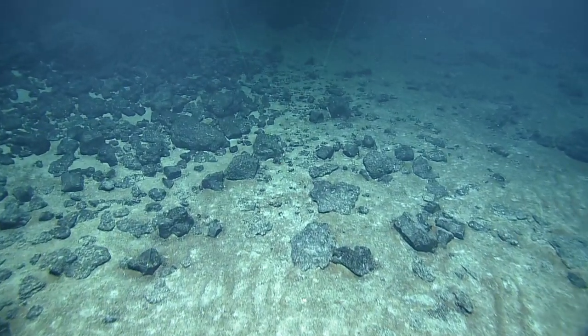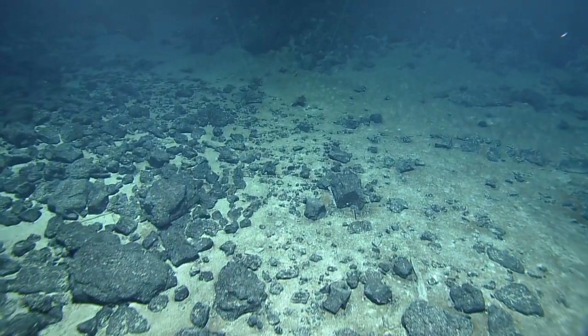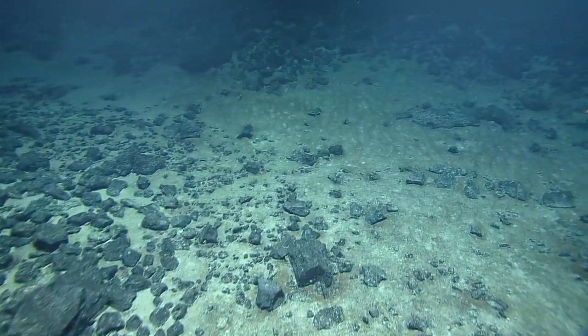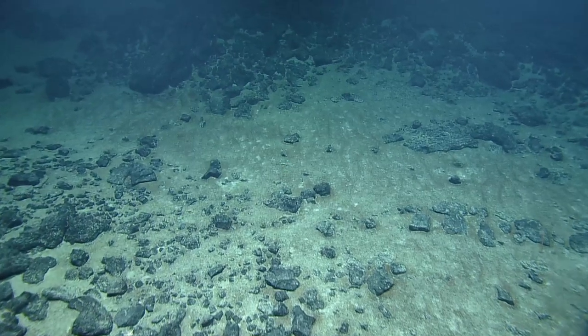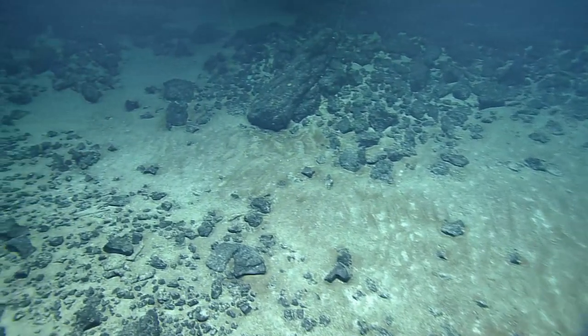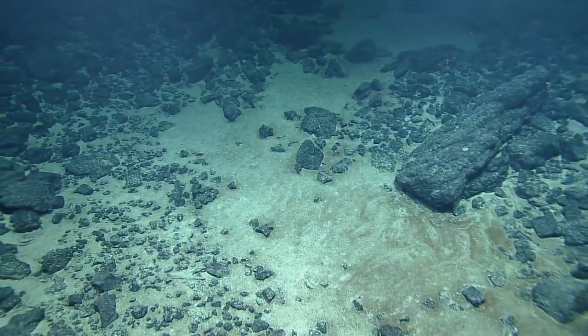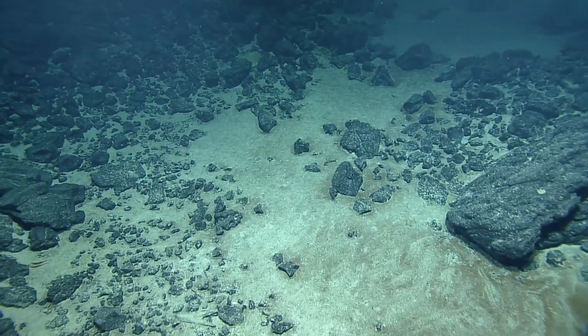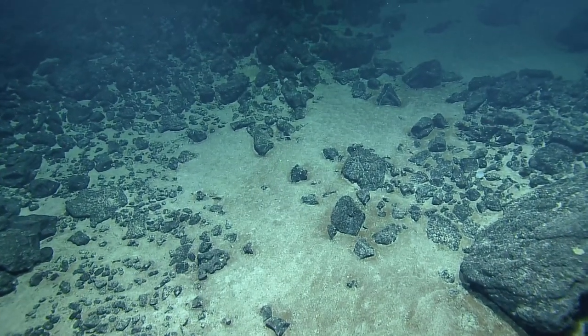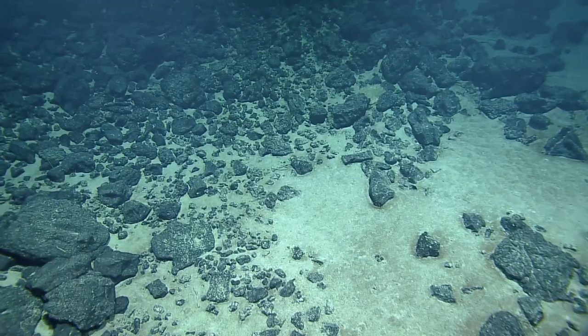It does. The lines that we're seeing in the sediment, does that indicate current? Because they don't look like the ripples? I guess, yeah. They often form perpendicular to the flow.